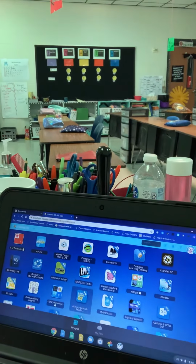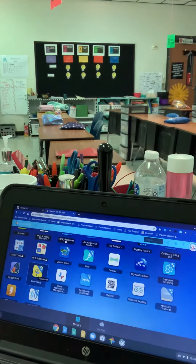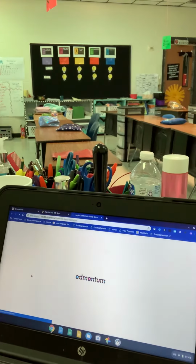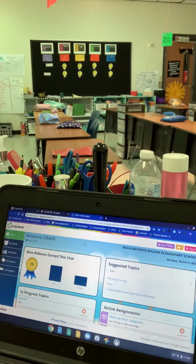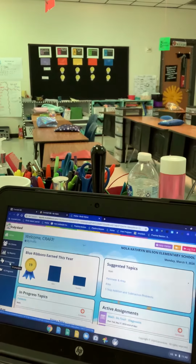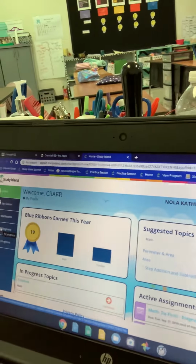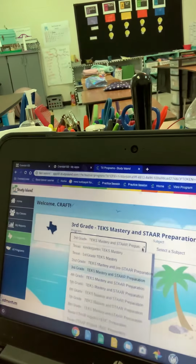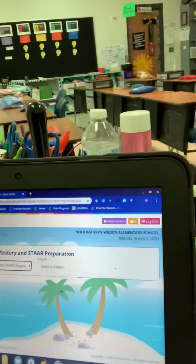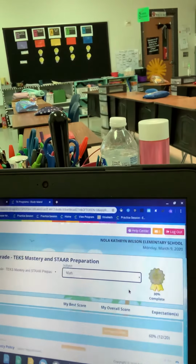And there are lots of resources on this page. The one that I would recommend is Study Island. Study Island is a math program that Wilson purchased this year, and it correlates really well with what we are learning. So over here, you are going to click on Texas Programs. You will click on 3rd grade TEKS Mastery and STAR Preparation, and then math right here. And then it will come up.